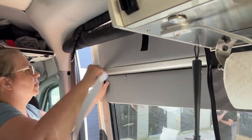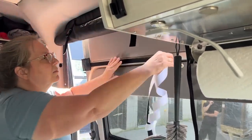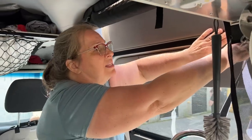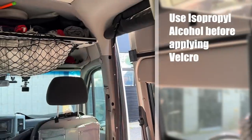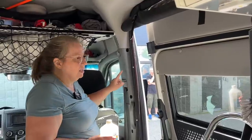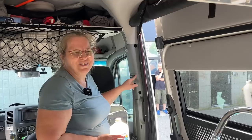Now, a lot of us who get vans start out using Velcro on different things that we make for the van, but the Velcro always fails. Yeah, that's the way you stick it at the beginning. When you stick it with the alcohol. But now usually I'm always doing it with lighter fuel fluid.